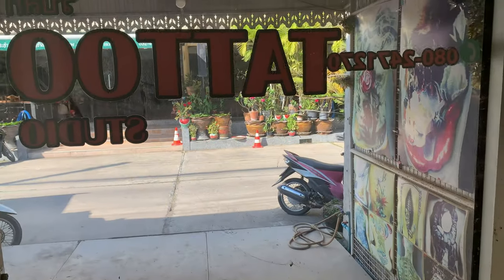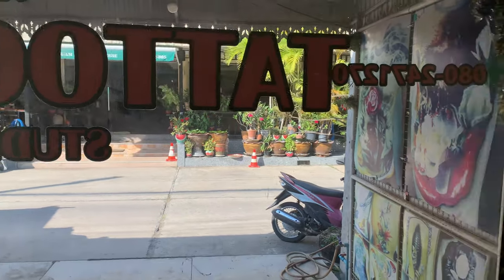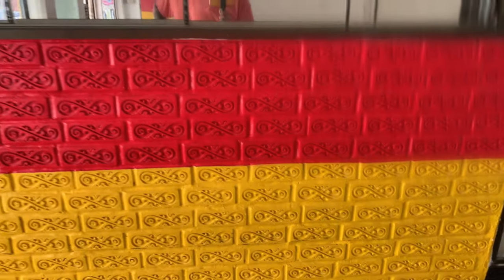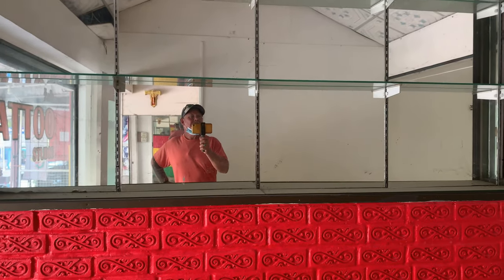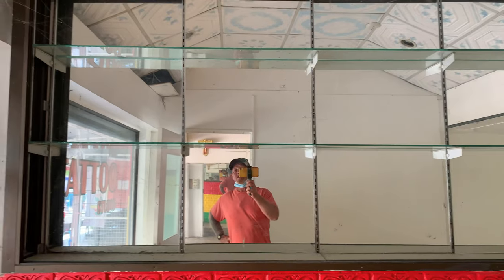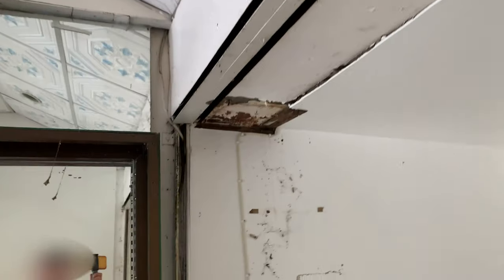I'll probably put something on the windows there. Of course, all that signage about tattoos and everything will be gone. This will get painted and be gone. I'll probably put some timber shelving on that cupboard affair there, and this one here, some timber shelving to put some things in. That's going to be fixed up along here. All the gaps and everything will be fixed up.